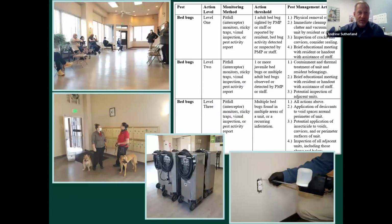So here's what that looks like. Here's an educational program during the pandemic. Everybody's got masks on in the lobby. In some cases, we use canines in every single unit, whether there was a report of bed bugs or not. We used heat, in this case, electric heat. We used desiccants, and in some cases, we did use liquid insecticides when the population warranted that tactic.